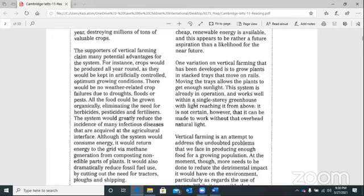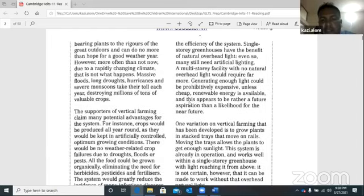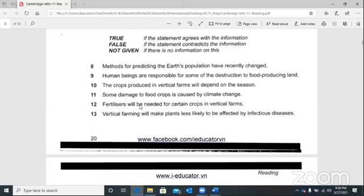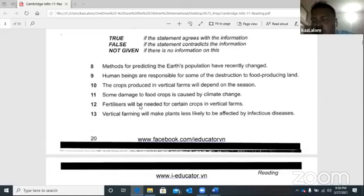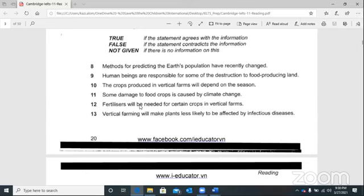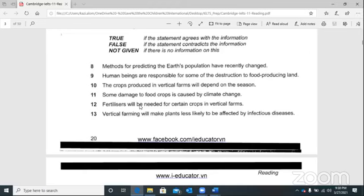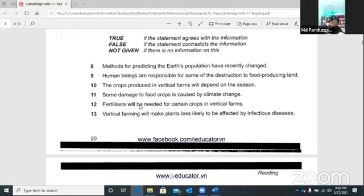Yes, true. No. Read the question clearly. They mentioned certain crops. Certain. All the crops. That means false. All the food. Negative. It's certain crops, certain crops. It's negative, sir. Certain means false. False. Write down false.